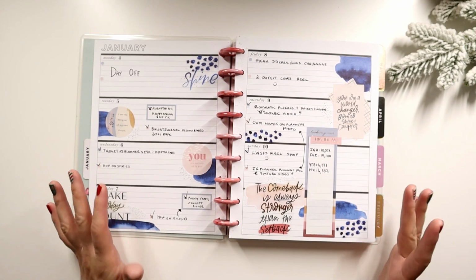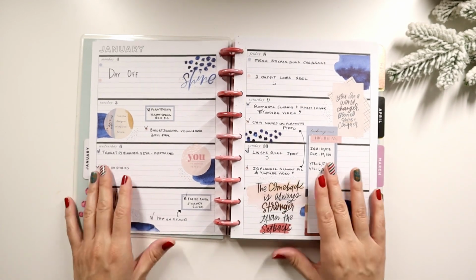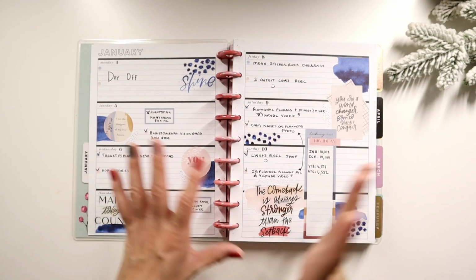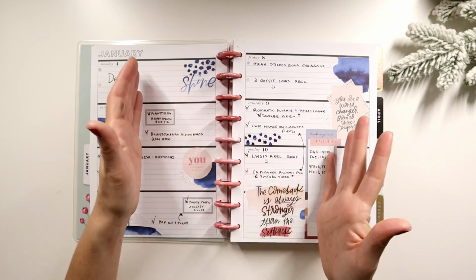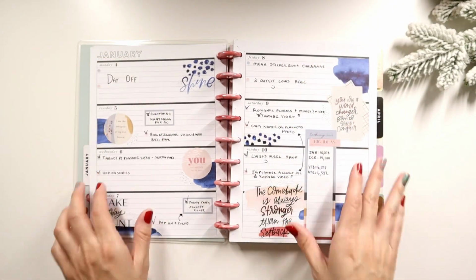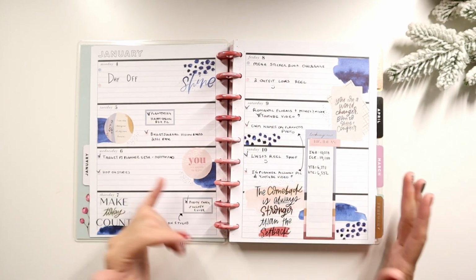And I love the horizontal layout. I know a lot of people are like, oh, I have trouble decorating it, but for me, it's really easy. I don't know why. I think it's just so much space. I feel like it's really easy to decorate, and I tend to decorate around the edges and leave the inside, or I'll add a box.